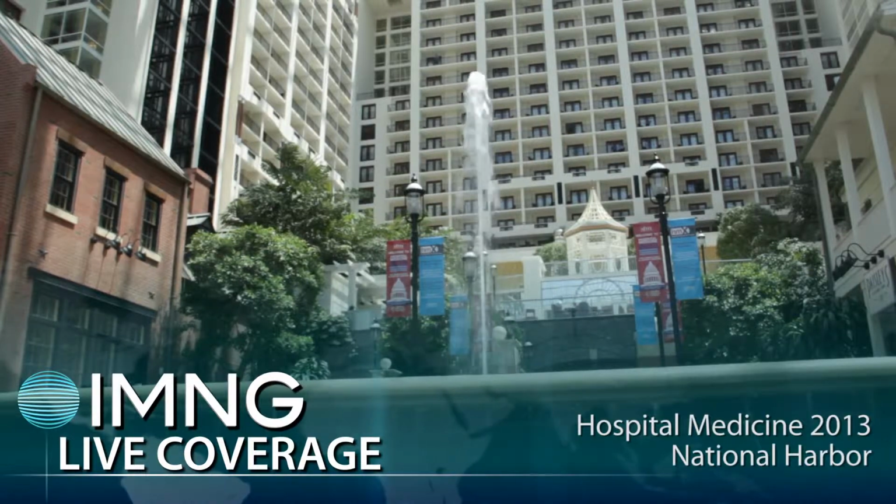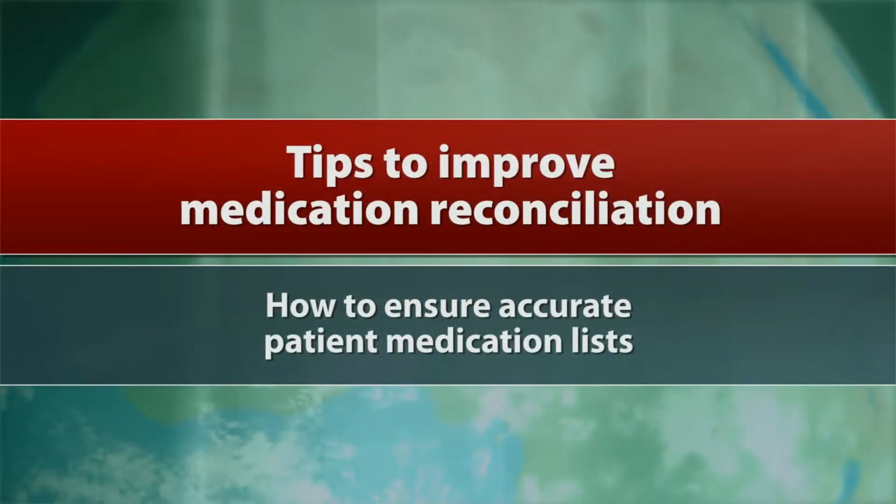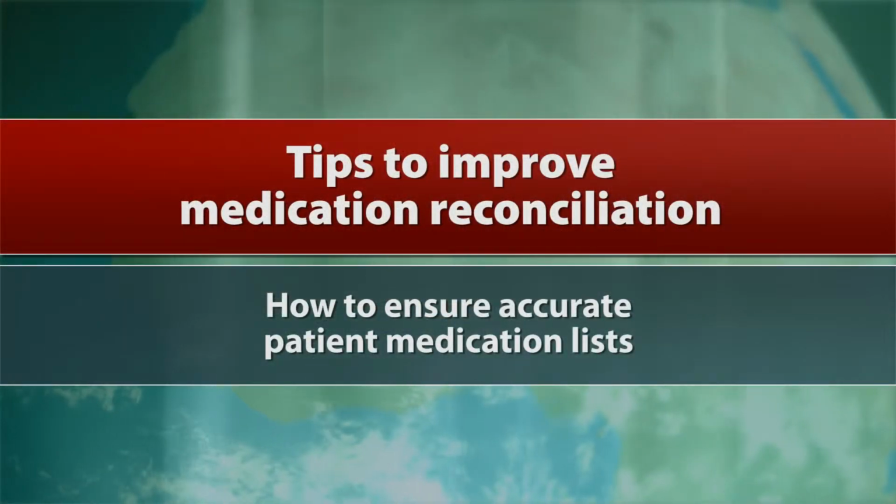I think there's a number of skills that people need to do well. The main components of med reconciliation are to take an accurate medication history, to do good reconciliation at discharge, to counsel patients about their medications at the time of discharge, and then to make sure that information gets forwarded to their next provider of care. And there's some tips regarding taking medication histories that we've been working on a lot.